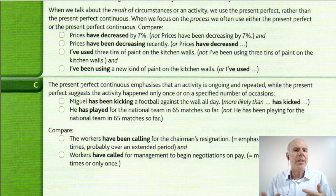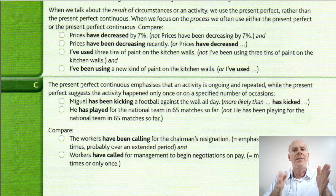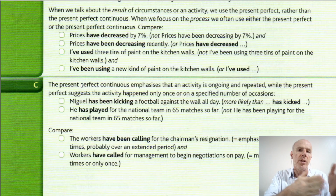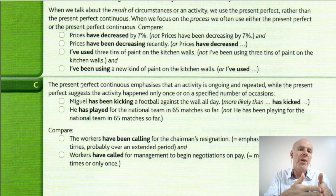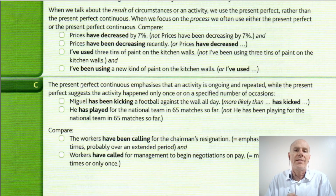But you can say prices have been decreasing recently. Now you're talking about the process, the time, emphasizing that something has been happening. You're not talking about the prices, the lower prices, but the event of falling prices, the process. But you can also say prices have decreased recently.